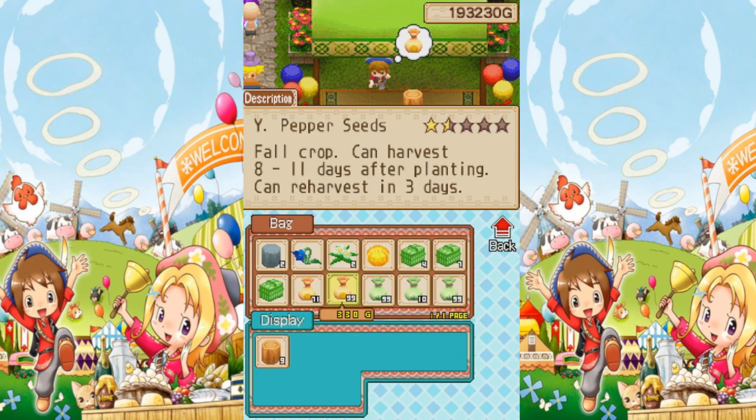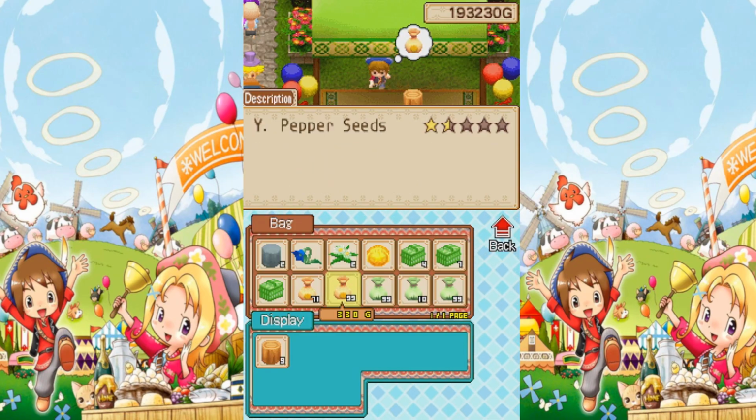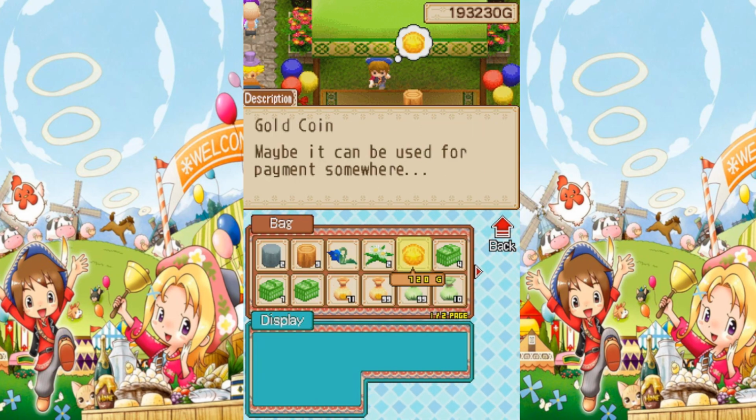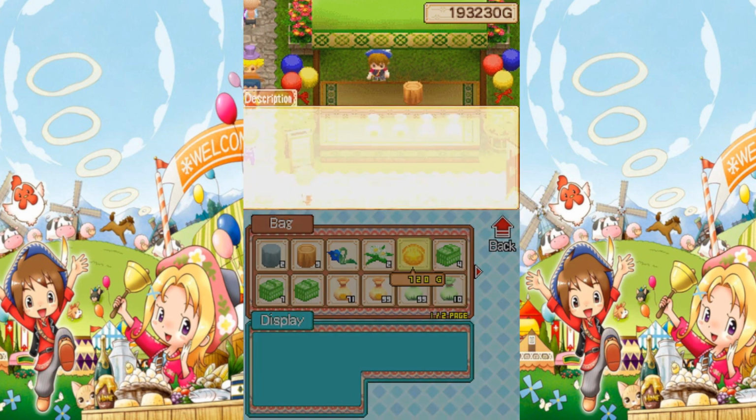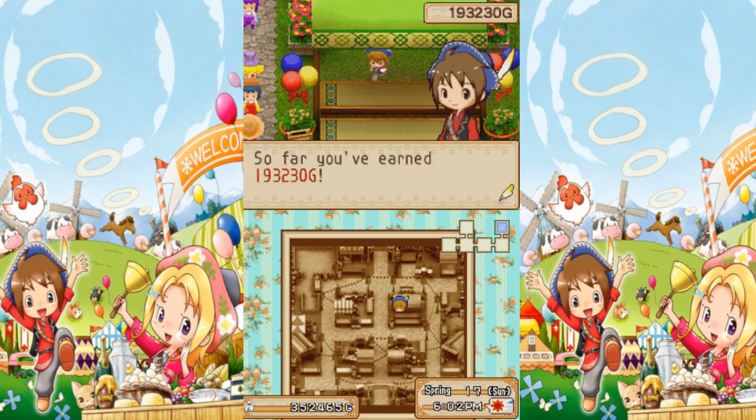I still have some seeds to bring home, but I did manage to sell 1 bag of yellow pepper seeds. I almost sold an entire bag of grass seeds. We got rid of quite a bit of our lumber that we had here. So I can't really ask for much more than that. And now it is time for us to go and explore, because we haven't even seen what our new bazaar looks like.